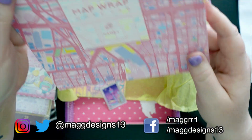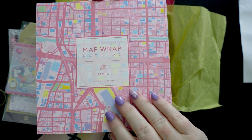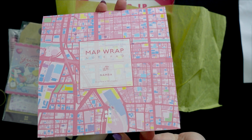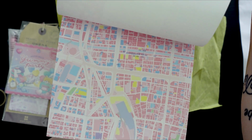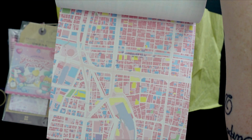Let's go big first, and you get this map wrap notepad. So I've got Namba, or you could have got Yumida as well. So I've got the pink one, which is Namba, and it's that. And that's quite pretty. That would be useful for notepads.